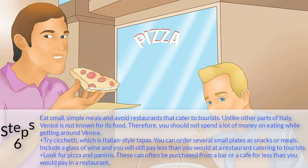Step 6. Eat small, simple meals and avoid restaurants that cater to tourists. Unlike other parts of Italy, Venice is not known for its food. Therefore, you should not spend a lot of money on eating while getting around Venice. Try traghetti, which is Italian-style tapas. You can order several small plates as snacks or meals. Include a glass of wine and you will still pay less than you would at a restaurant catering to tourists.